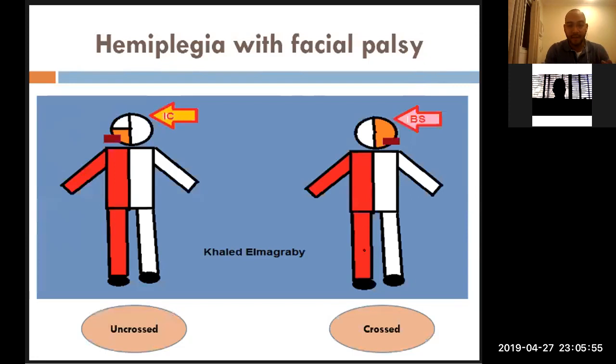But if the patient with hemiplegia has facial nerve affection on the opposite side of the face, which is called crossed hemiplegia, okay? So in crossed hemiplegia, the facial nerve affection will be on the opposite side of the body affection, and it will be in the form of lower motor neuron lesion of the facial nerve. So the lesion here is in the brain stem, on the contralateral side of the body, okay?